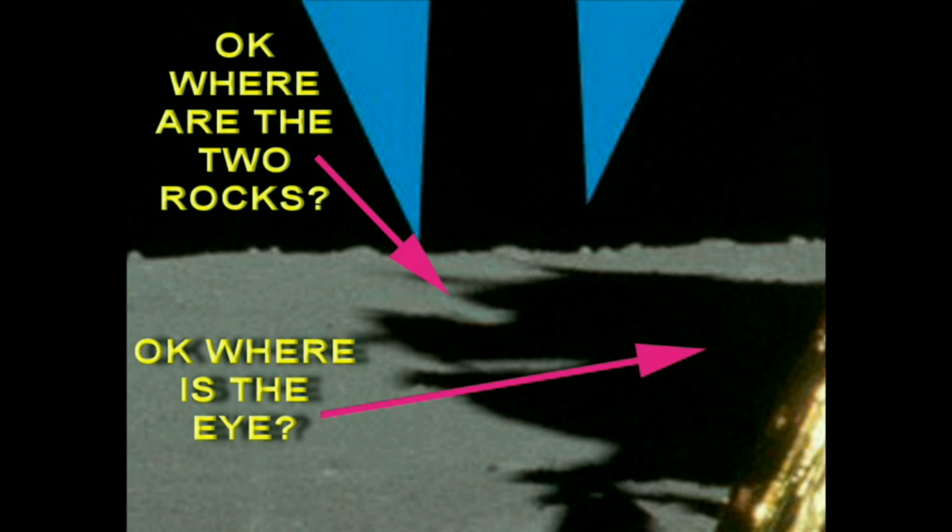Here you are, the shadow from the first photo I showed you. You've got the shadow touching the surface, the horizon. You've got the rocks on the horizon. But where is Kip Teak's eye? And another thing, where's the two big rocks in the end of the shadow, folks? The two big rocks have disappeared.